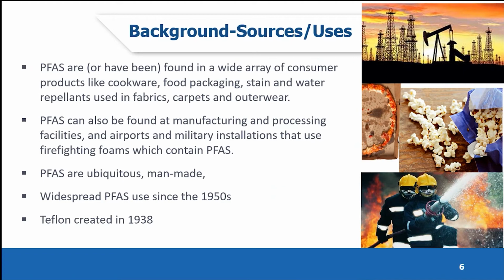If you need something non-stick or fire resistant, then it's probably a pretty good bet that there's some PFAS there. They are ubiquitous. They're all man-made, so they're anthropogenic chemicals. Widespread use since the 50s, but actually use does date back to the 40s. Teflon was created in 1938. I'm going to go ahead and move on to the next slide.